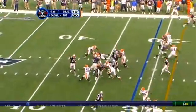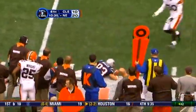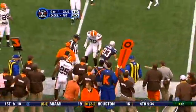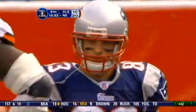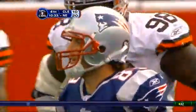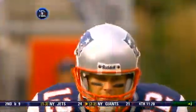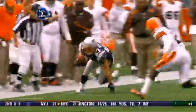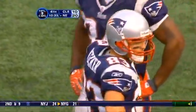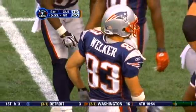That's exactly right. Brady, quick pass, this side, that's Welker, and Welker stays on his feet and looks for the first down. What a job by Wes Welker. And Lee Bodden can't believe it. Wes Welker is 5'9" on a really, really good day.